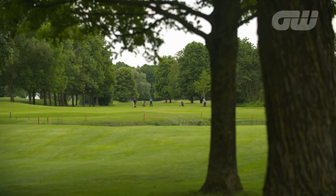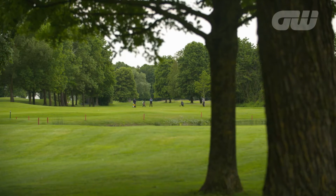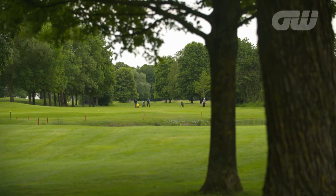There are different strategies to play the course. You can play it aggressive with the risk you have then, but it's fair for the weaker player as well. The stronger player has to think how to play the course. Strategy is important, especially the second or third shot into the green.